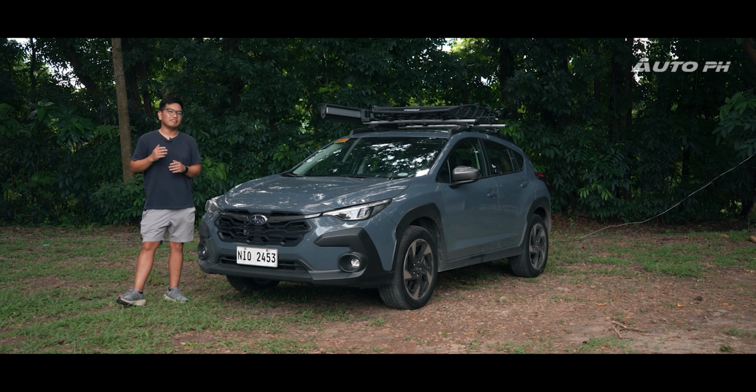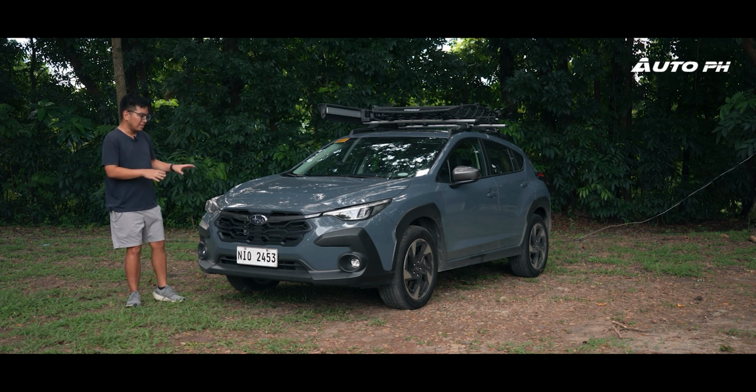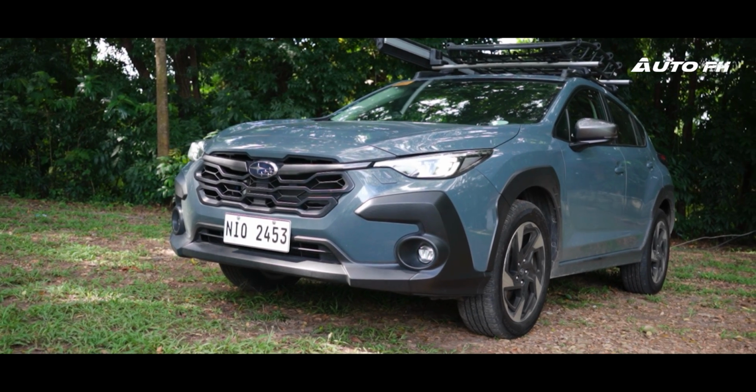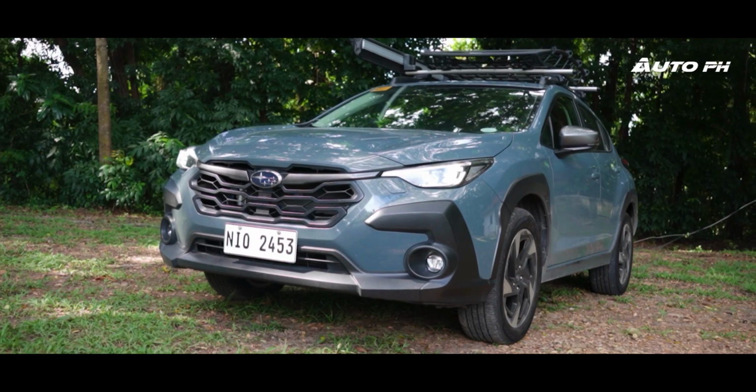So we've already shown you before the base model IL variant. This one is the IS like we just mentioned, and it does get a couple of differences. But first, let's talk about how it looks. As I've shown you before, it looks very aggressive like pretty much every other new car these days. But it is aggressive in a good way, so it still stands out and you know it's a Subaru when you look at it.